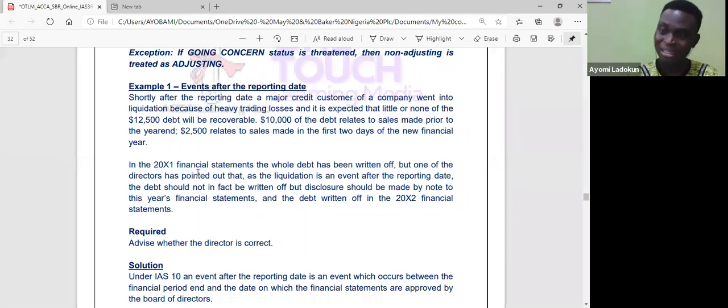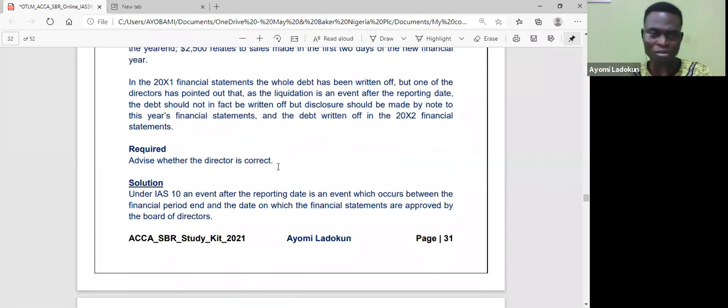Dividends are accounted for on a cash basis. When it comes to IAS 10, if you see a question on dividend, forget the way the examiner is tossing you up and down. The answer is always that it is a non-adjusting event, because they are accounted for on a cash basis. So you don't need to go back to last year's account and recognize a liability. So that's it.